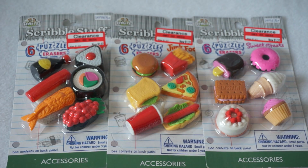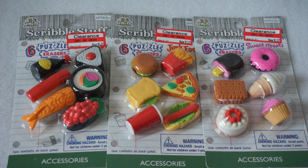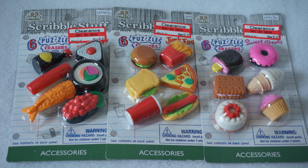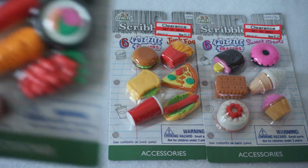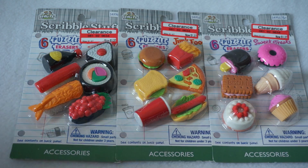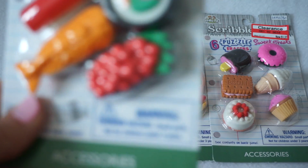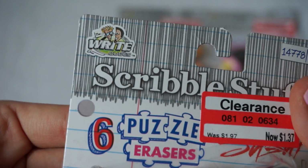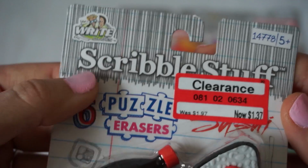Well, I went into Target the other day and I found these Japanese-inspired erasers. Now, Japan has a tendency to make everything small, tiny, and cute. And that's why I'm just so fascinated by that culture. I've never seen these in the US before, and I couldn't believe that Target had them. They're made from a company called The Right Dudes, and it's called Scribble Stuff.